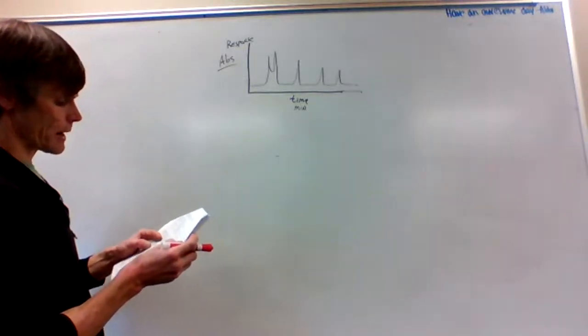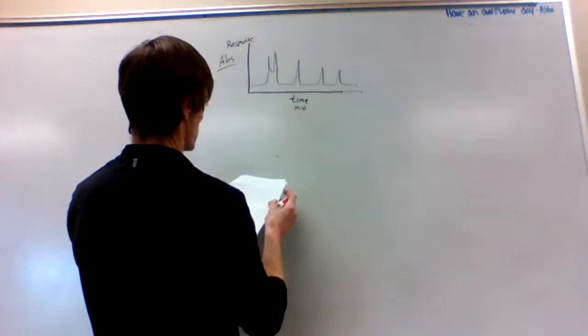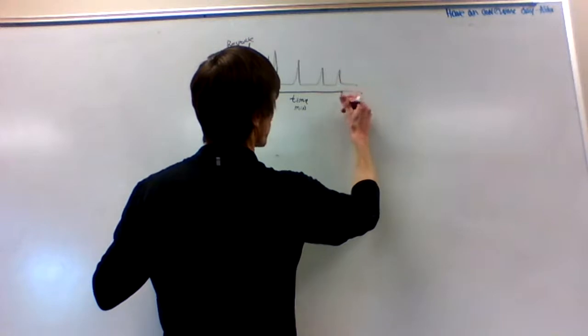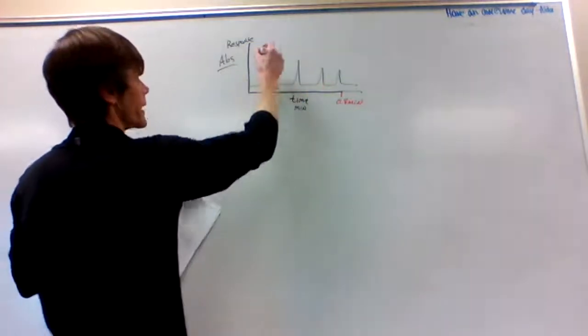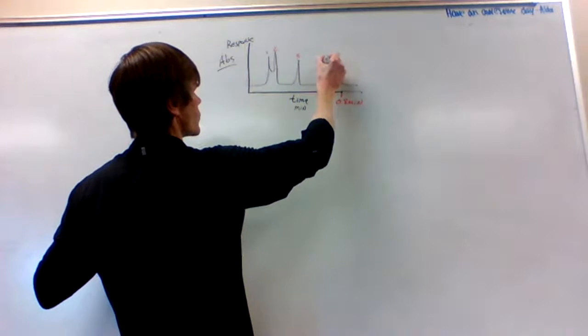And we're going to look at our time scale. Down here is 0.9 minutes. What's this? 0.8. So at 0.8 minutes, we're done. We're getting our last peak out. How many components do we have? We have 1, 2, 3, 4, 5.